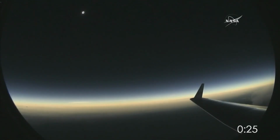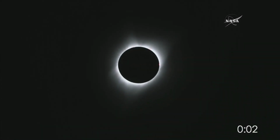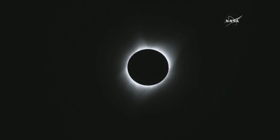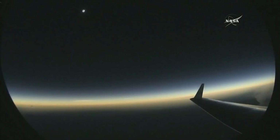And now we're looking at the first glimpse of the total eclipse from the ground. Wait, let's see. That's still the G3. There we go. And now we're looking at the first glimpse of the total eclipse from the ground on United States soil. This is coming to us from Salem, Oregon, where thousands of people are gathered and experiencing this monumental event, a total solar eclipse. Let's take a look and take in the view.